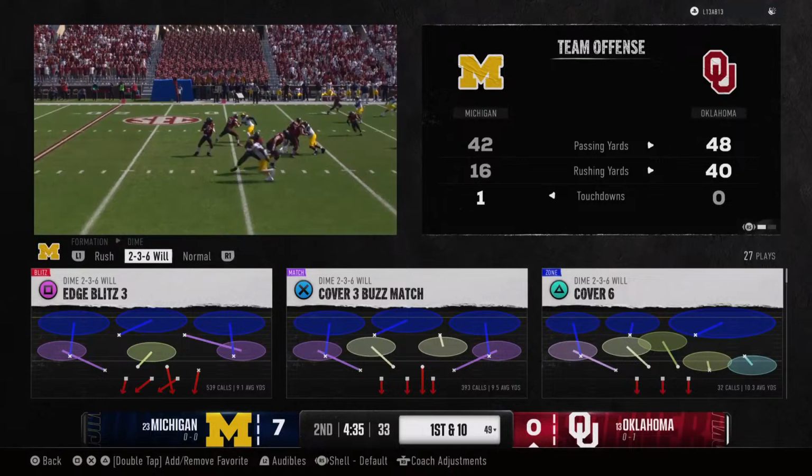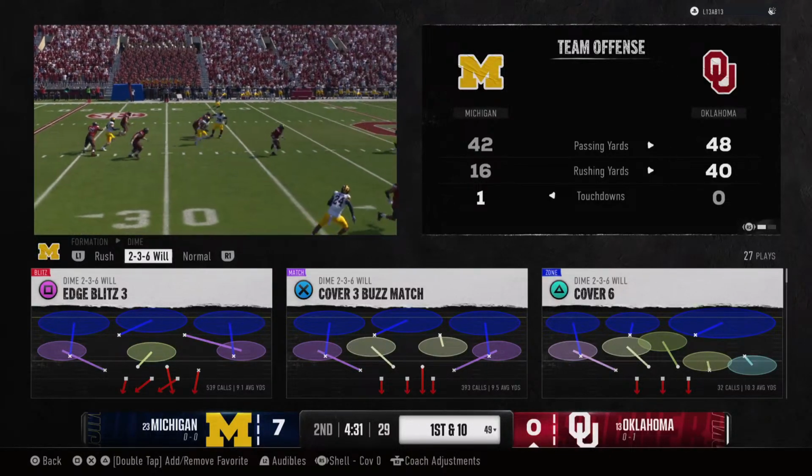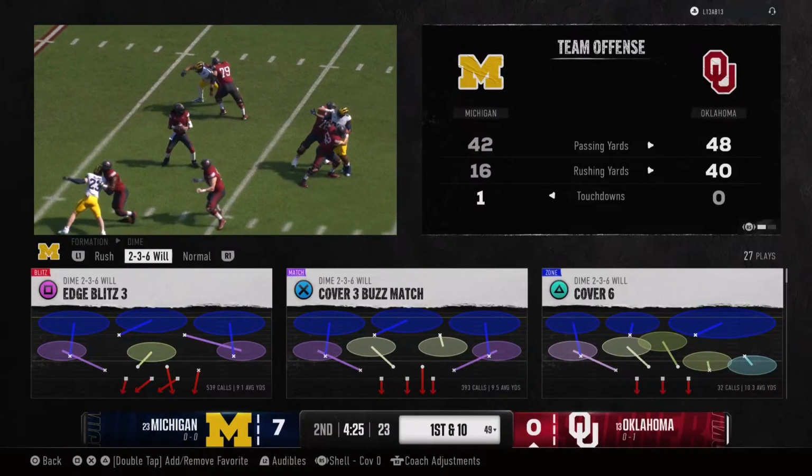Man, that's so frustrating, and it happens so fast. He just pulls it down. It looks like a pass. He pulls it down, and he's gone. Just like that, chewing up yards. So much speed, so hard to stop.